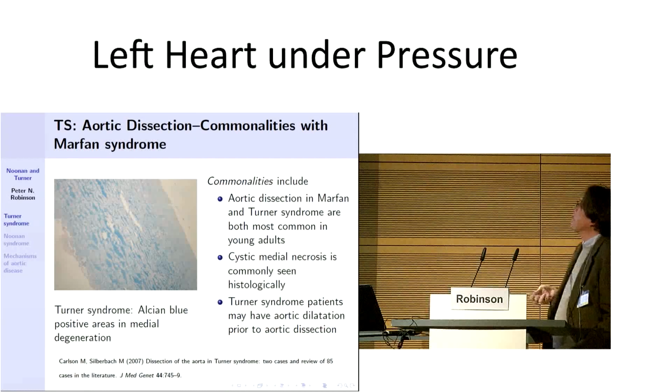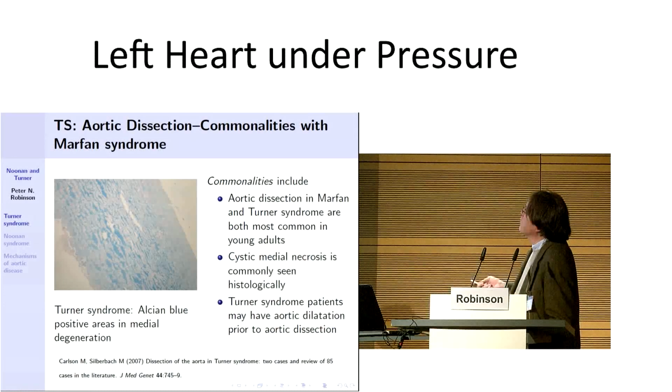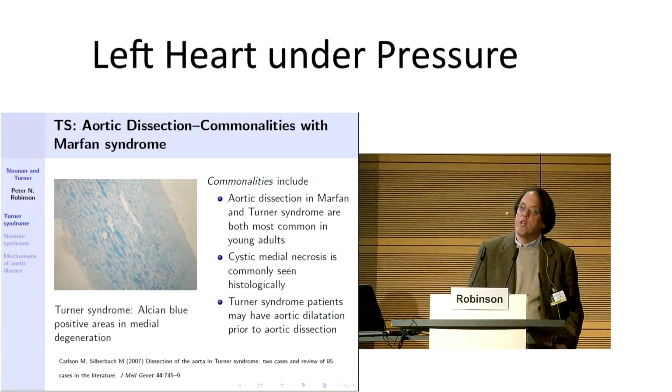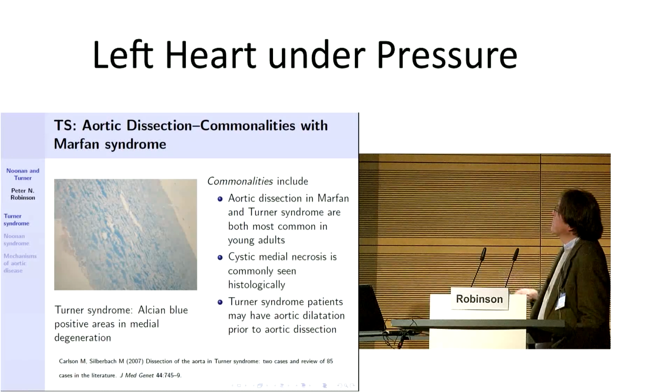What might be similar? There haven't been that many studies, but in the studies that have been performed on the histology of the Turner aorta, a lot of them look sort of like Marfan, with cystic medial necrosis, Erdheim-Gsell. Another similarity is that it's basically young adults who are most affected. This is also similar in Marfan syndrome, where untreated people from maybe 20 to 40 are most at risk.